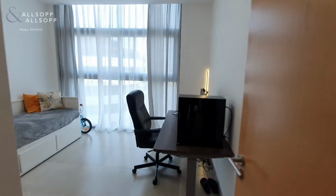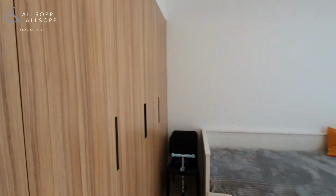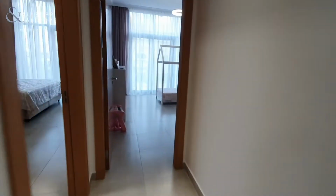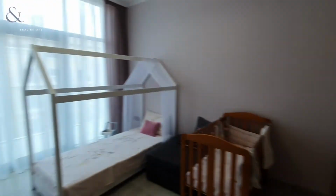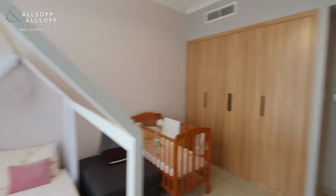You then come through into bedroom three, which is currently being used as a guest room or office. All your bedrooms do have inbuilt wardrobes, and you've got a large glass wall which looks out onto JVC. You'll then come through, we've got bedroom number two, which does have balcony access, and again, all with built-in wardrobe space. You can see the whole wall of glass bringing in loads and loads of light into here.